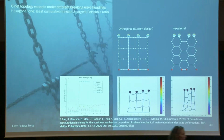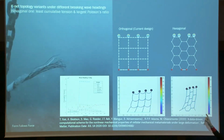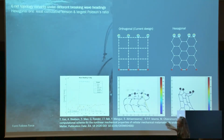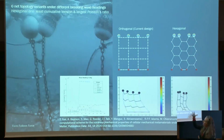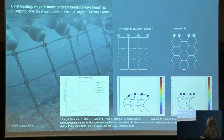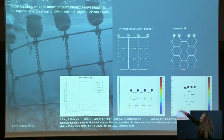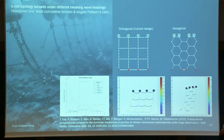The reason for that, as you can imagine, in its original form, that net cannot really extend a lot. When the water level goes up because of the cyclone or because of the wave, it's already fully tensioned, right? So it cannot really extend a lot. If this was a metamaterial, you would say that wouldn't really have a very good Poisson's ratio. And so the stresses in this net are much, much higher than, for example, in this net here, which is a hexagonal net, where the stresses will be much, much lower, and it can also extend much more.